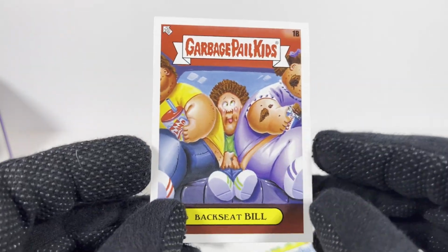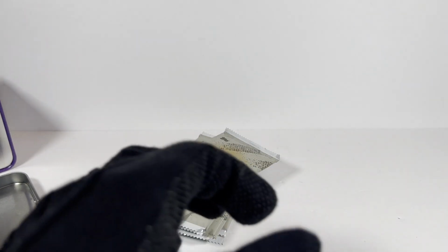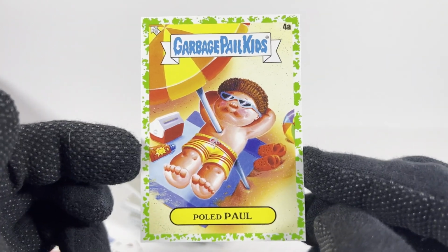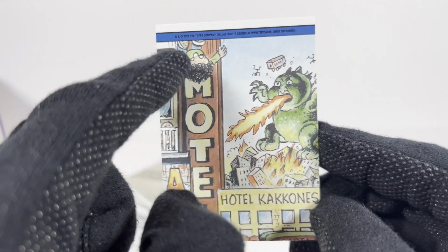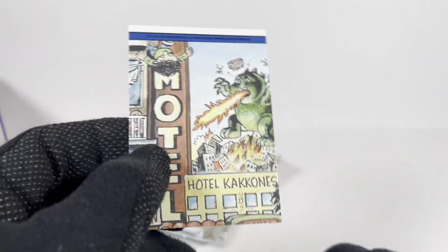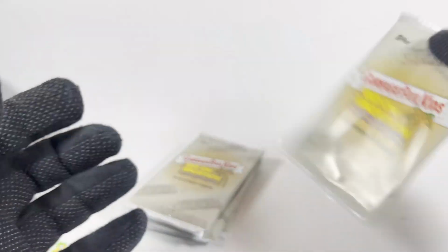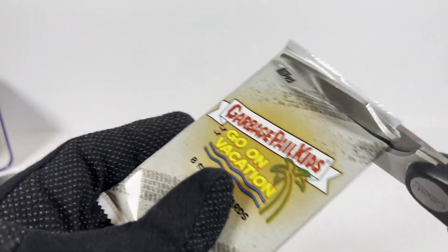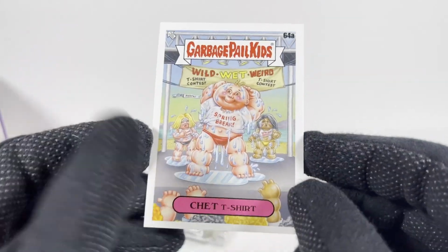Backseat Bill. Another don't make me pull over card. And another green parallel. I wonder if it's one of these per pack. Oh, nice. I like these puzzle pieces that are like little posters like this. All right, pack 3. See, that is when I like puzzle cards on the back of Garbage Pail Kid cards, not as rare cards in waifu boxes.